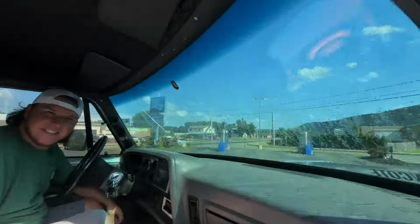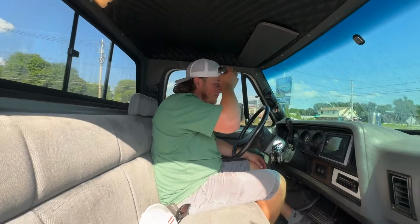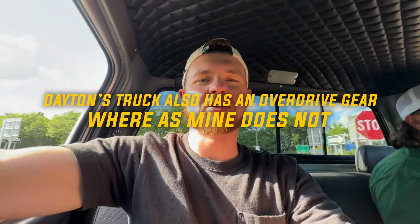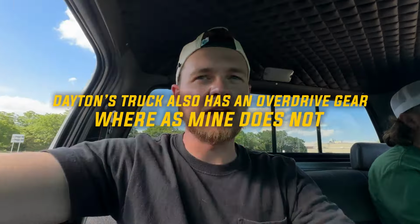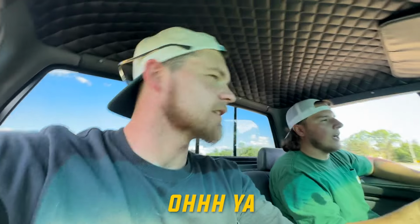You don't have any windshield wipers either, do you? No, we don't need that. No windshield wipers on show trucks around here. So how's this thing doing on the highway? I know my first gen doesn't have this big a tire, but it also has no engine upgrades either. So my first gen will max out about 70 miles an hour without really pushing it. I have a feeling that this will do a little bit more than 70. You know what I mean?